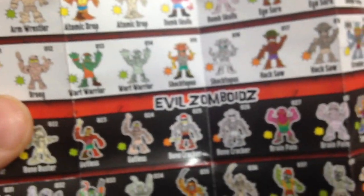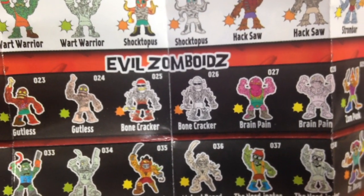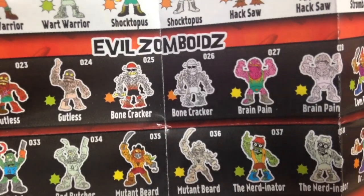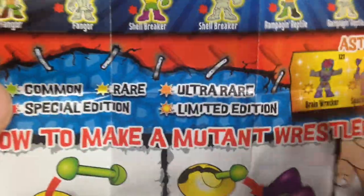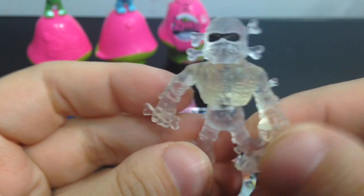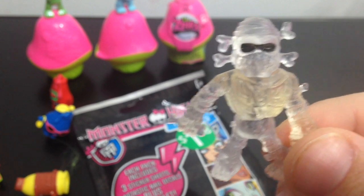And I looked on the little checklist here, and he was under Evil Zomboids. It's number 26, and his name is Bonecracker, and he has a little orange mark by him, which means he's an ultra rare one. So that was pretty cool to get an ultra rare one, and he looks awesome. He's the clear version, which is the double trouble one.